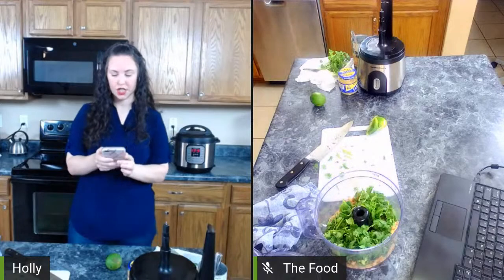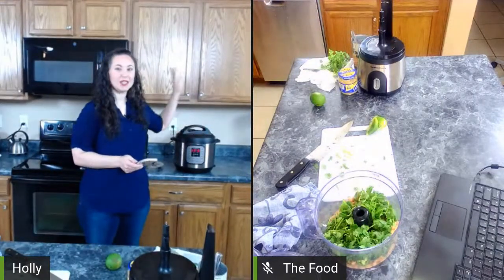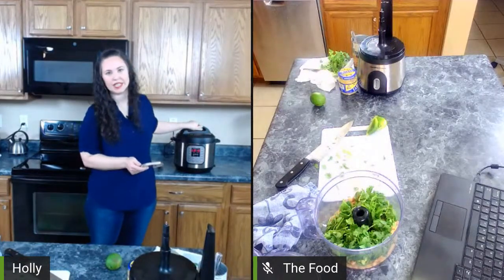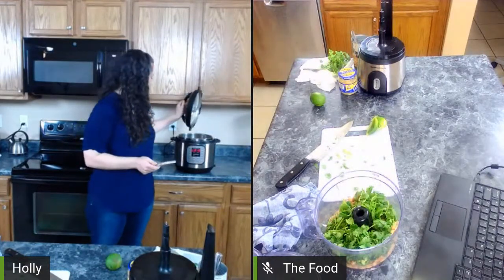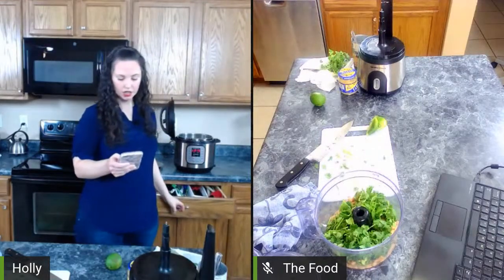In the meantime, I'm going to go ahead and open this because I want to let some of the heat escape before I'm sticking my hands in this pot. And I also like to give it a stir.